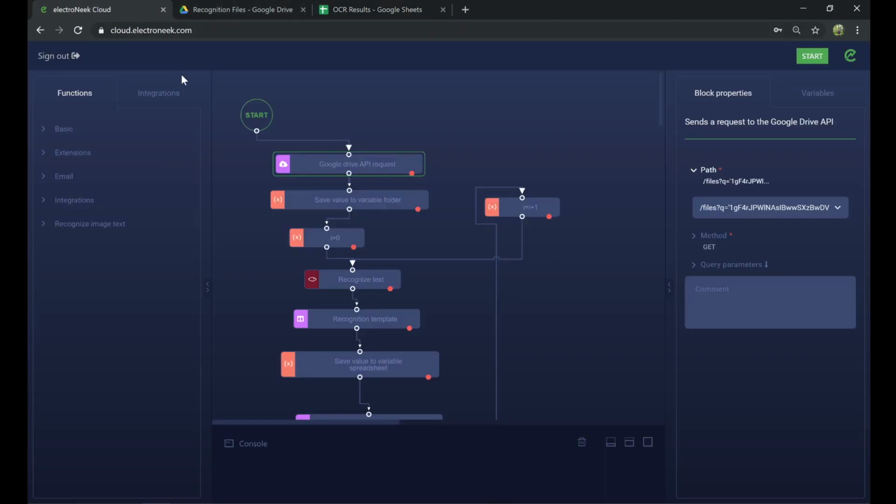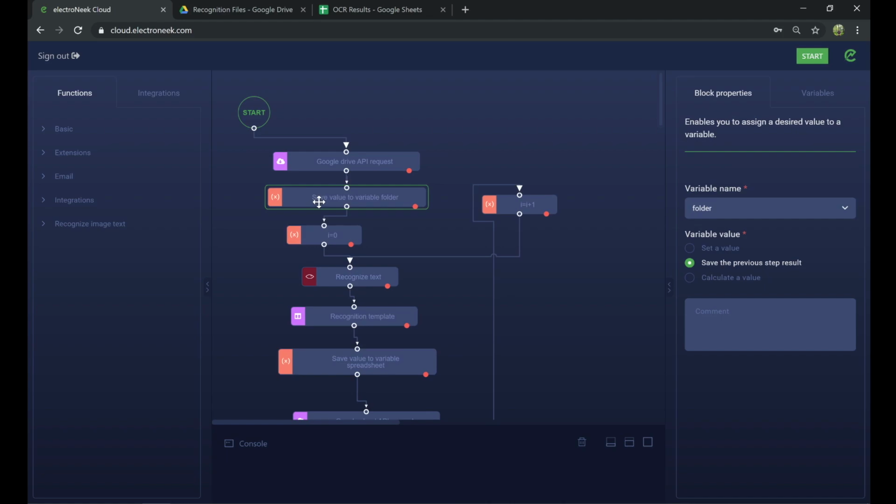Next, we want to save the contents of the folder into the variable aptly called folder. Having done that, the next step acts as a counter for each file. The first one will be read under the count of variable i being equal to 0, and the count will be updated at the final step.